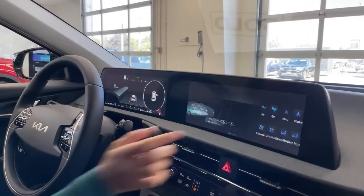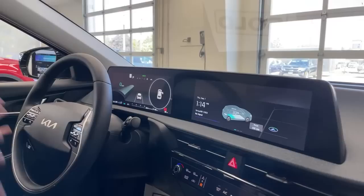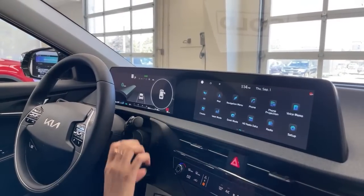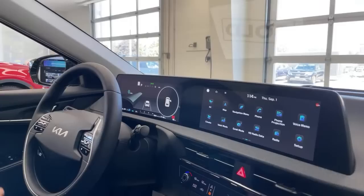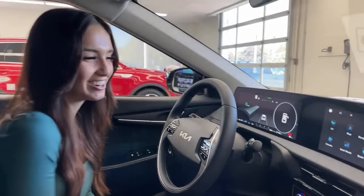Your main screen is going to look like this. So once you start the vehicle, this is what you'd be looking at. Slide over to the right, see all your different menus. There's voice memos, there's quiet mode, there's valet mode, climate control. There's a lot going on in here.